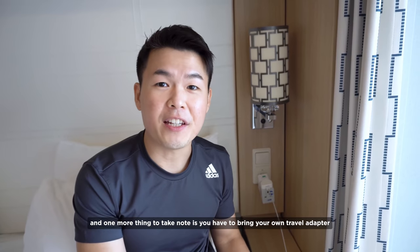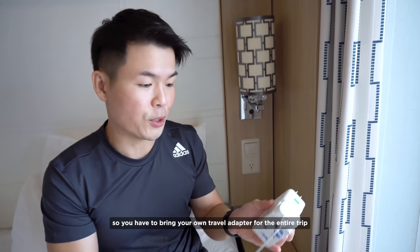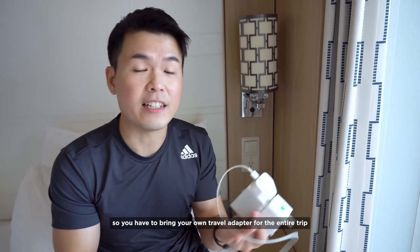And one more thing to take note of is you have to bring your own travel adapter because the power point is the US style. So you have to bring your own travel adapter for the entire trip.